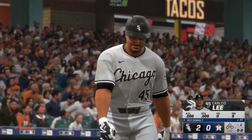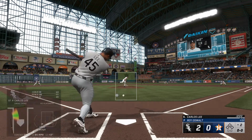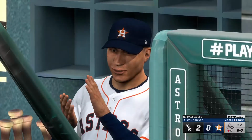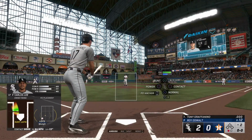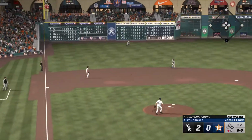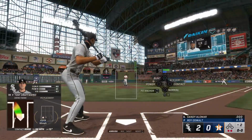Back here at Daikin Park. Now at the plate, Carlos Lee. Number 45. Oswalt back to work. Oh, that hit him. The throw is still in time, and they get the out on the play. Here's the third baseman. Number 17. Here's a rocket out to left. Berkman hauls it in. 2 down. 2 outs, bases empty.